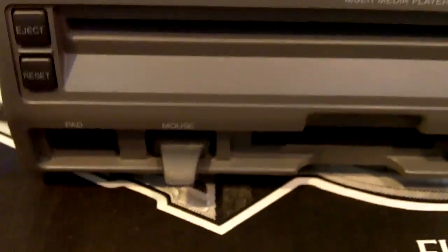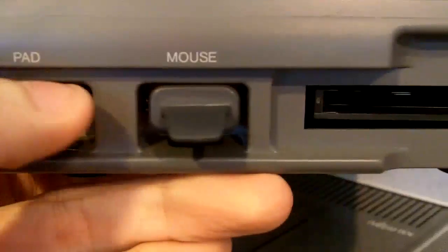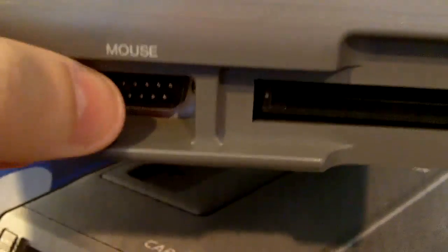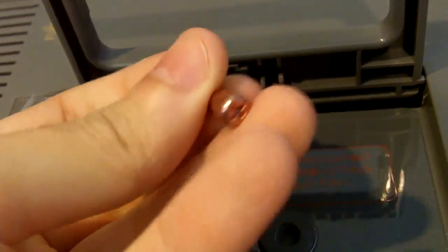Alright, so a little overview of the system itself. We've got the disk drive up front with the eject and reset button. The game controller would go here, and there's this little rubber thing to protect the mouse port. The IC card slot goes right there. And this thing is pretty big. It's pretty gigantic. It's even got this little carry handle right here that has a little tool in it. I'm not exactly sure what it does, but at least it's still got it.